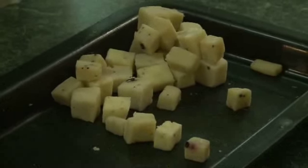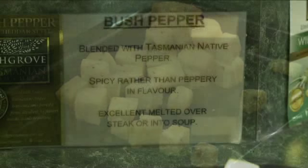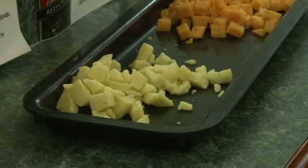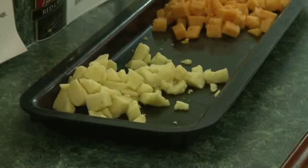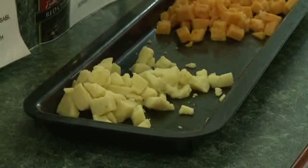Okay, this cheese here is what we call bush pepper. It's a cheese that's been flavoured with the native Tasmanian pepperberry. Now, Richard, this one's got my attention. Tell us about the wasabi cheese. Okay, wasabi cheese is probably our most different and most popular cheese. Wasabi was starting to be grown here locally in Tasmania, and when we blended it with the cheese, we got a really good mix. And it's got a kick to it, doesn't it? It's got a kick, but it's not too strong.